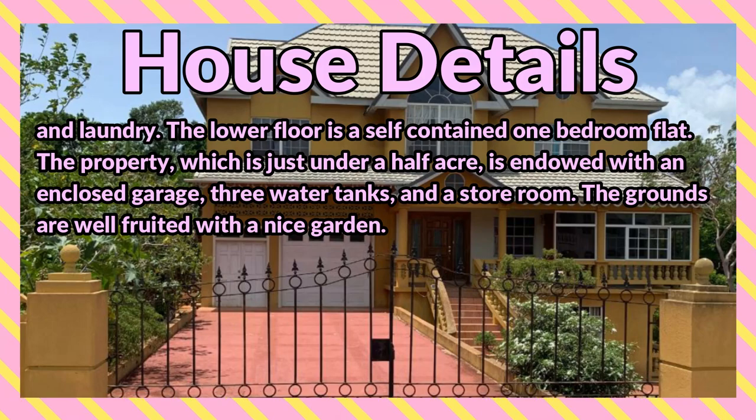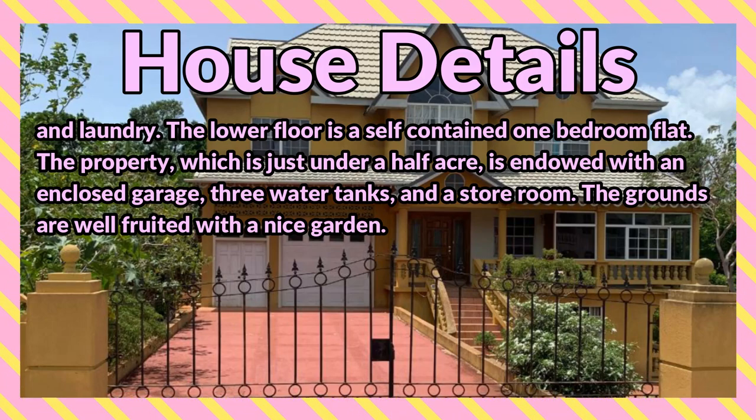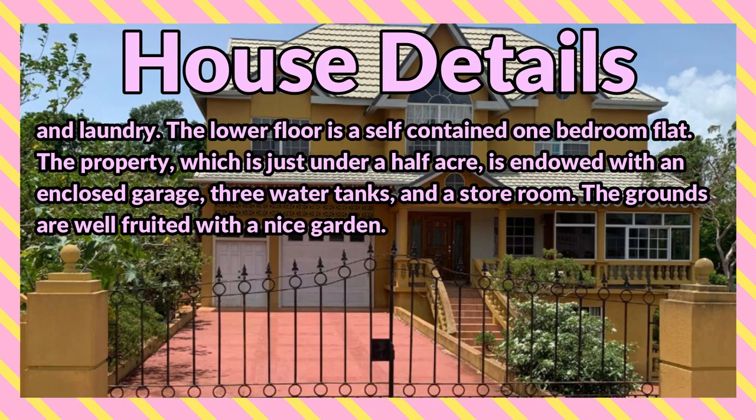The property, which is just under 1/2 acre, is endowed with an enclosed garage, 3 water tanks, and a storeroom. The grounds are well fruited with a nice garden.